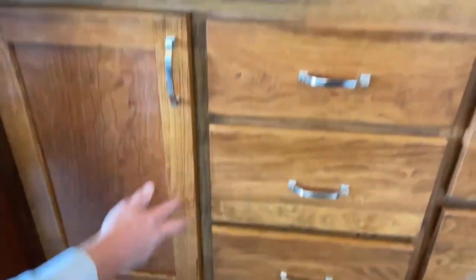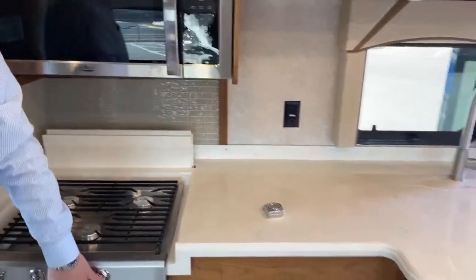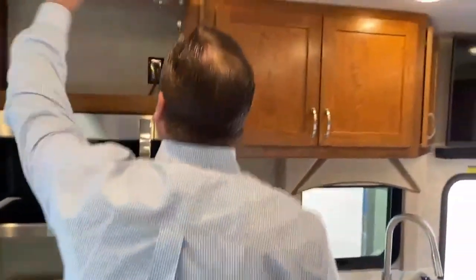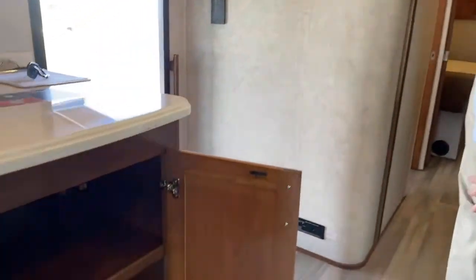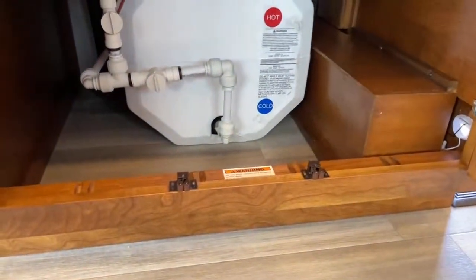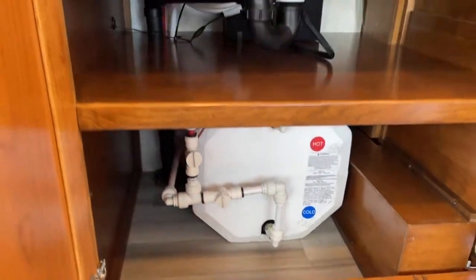Easy to get to. I'm not having to crawl under a bed or run a slide out to get to it. I can have the slide in, I can still get to it. Makes life simple. We like that. And you got some storage under the sink. And as you can see, you got easy access to that hot water heater system. If you need to bypass the hot water, it's very simple and easy to get to.